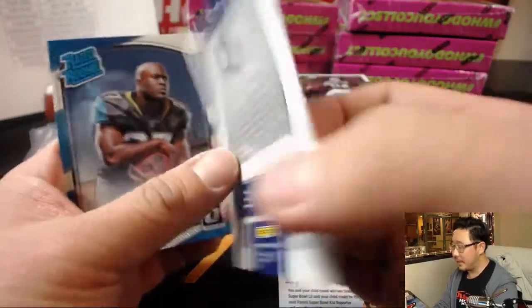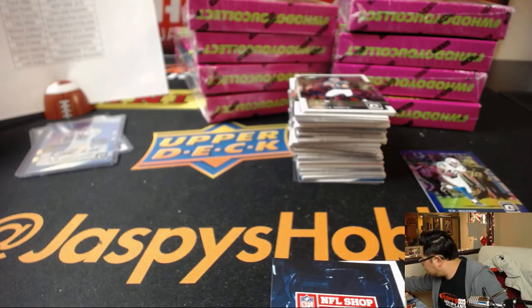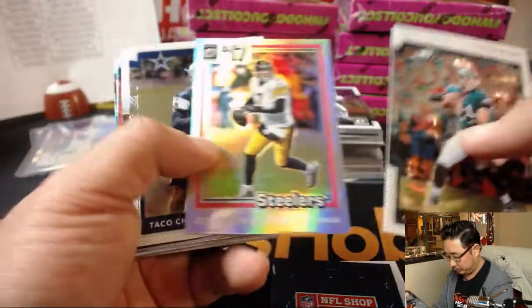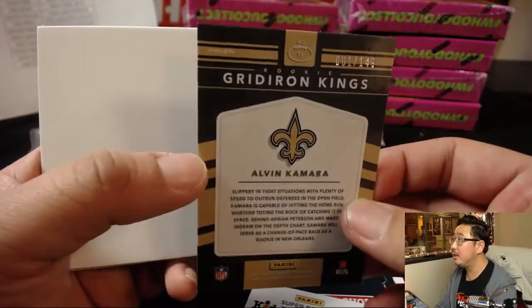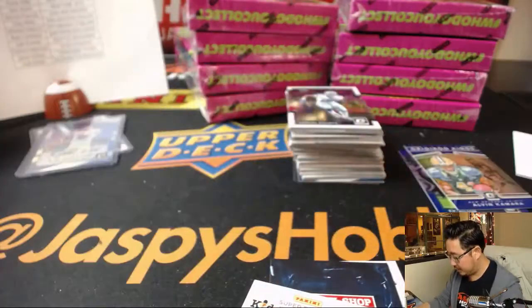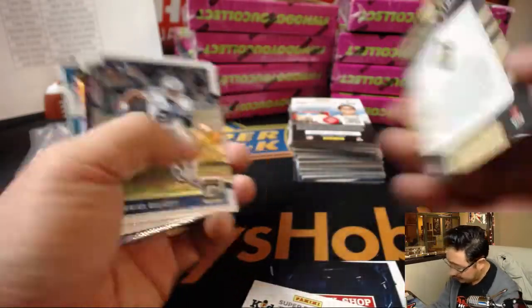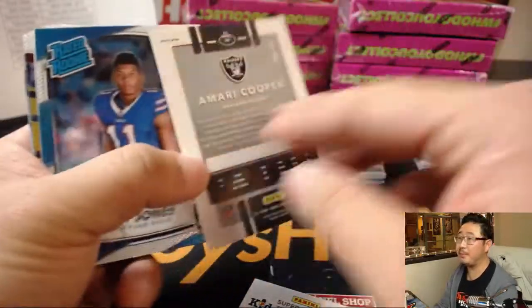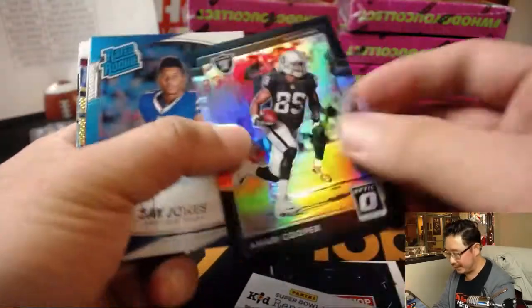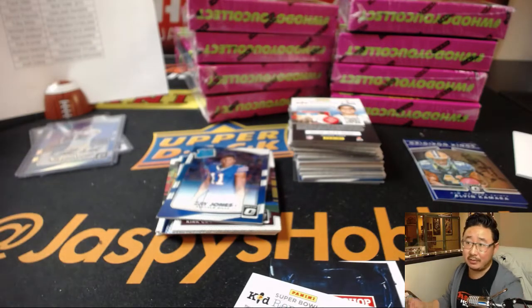T.Y. Hilton out of 149. Leonard Fournette. There's Big Ben. Gridiron Kings, Alvin Kamara, out of 149 for Kyle. No, for the Saints, for Eric, that is. Wait, hold on. Oh, yeah, I got confused. Those colors from the distance looked a little different. Amari Cooper, black refractor, 16 out of 25 for the silver and black. That'll head out to the Raiders. My Raiders, Derek with that.